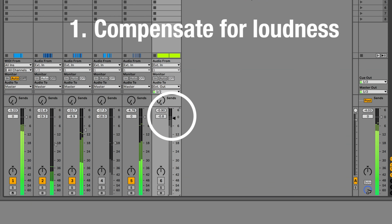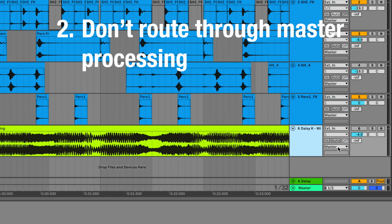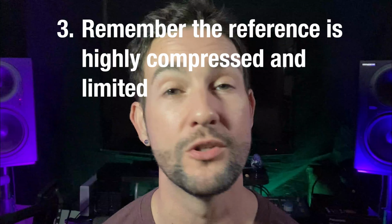Now, there's a couple things that we have to remember when we're using references. First, we have to make sure that we're compensating for how loud they are in comparison to the music that we're working on. Secondly, we want to make sure that they're not routed to our master bus or through any limiting or master processing that we may be adding to our project. And lastly, we have to remember that a lot of these tracks are mastered really loud. We don't want to model this in our mixing. So let's talk about the first thing.